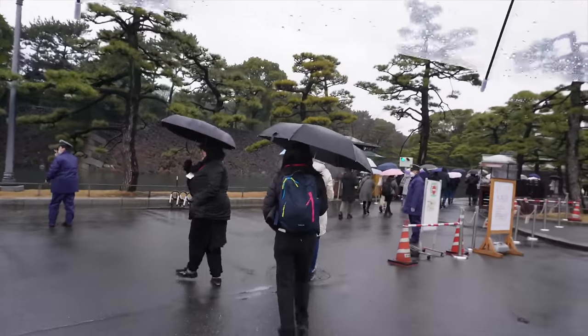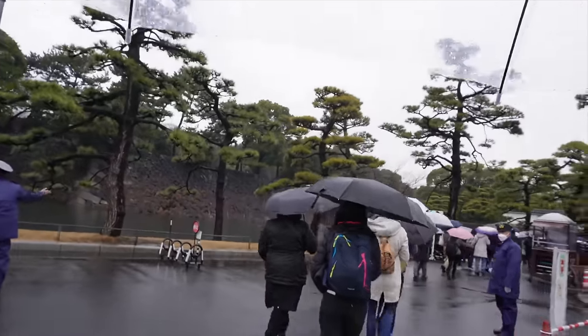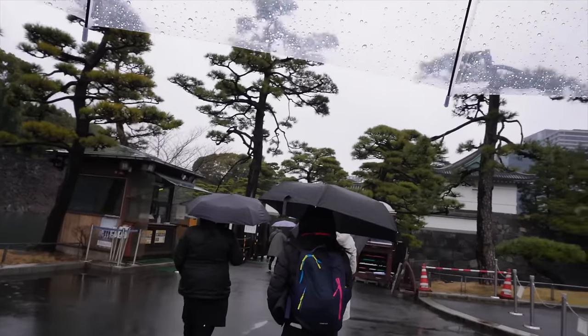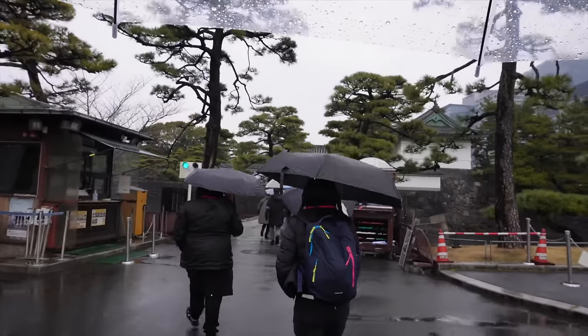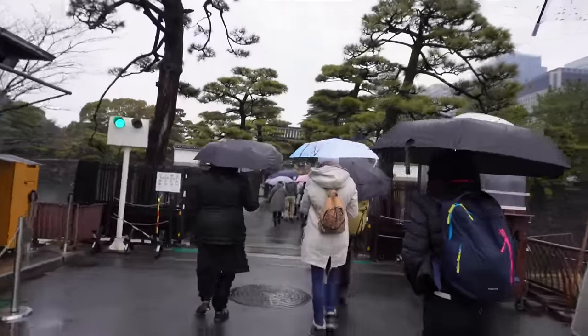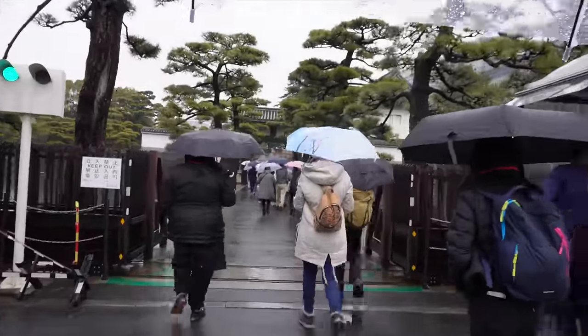Alright guys, we're starting the tour. We made it! So this area is open. So, super duper cool. When I can get some good shots, I'll get them. But I would like to learn as much as I can. I'll see you in a second.